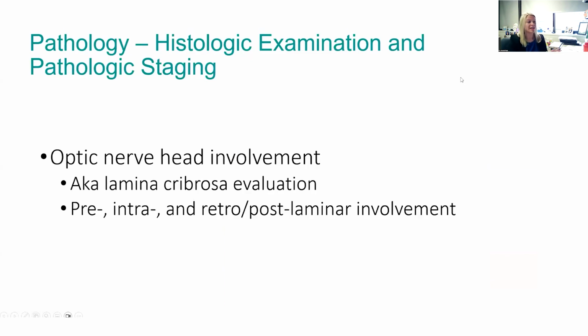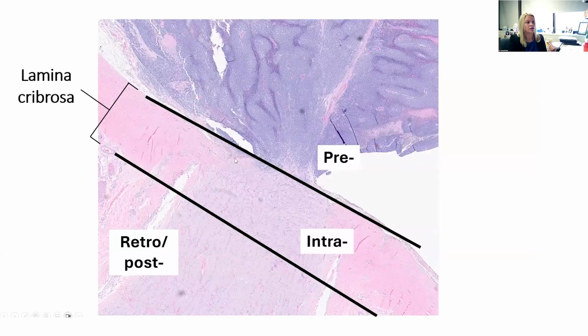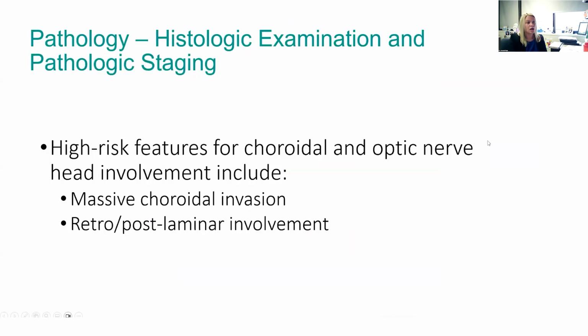And then one of the other really important things, calling back to that PO section and why it's so important, is looking for involvement of the optic nerve head, also called lamina cribrosa evaluation. The reason is that in the area where the optic nerve enters the back of the globe, you see interruption of the sclera to allow the optic nerve to go through. This is the optic nerve head, and this area is called the lamina cribrosa. So what we're looking for as pathologists is whether the tumor is involving the optic nerve head, and if it is, where in relationship to the lamina cribrosa? Is it in front of, within, or behind, which would be pre-, intra-, and retro- or post-laminar, respectively. That's particularly important because retro- or post-laminar involvement is considered a high-risk feature, whereas the other two would not be.